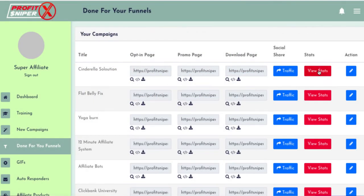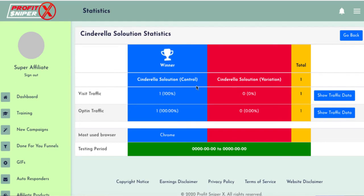The last thing is you can go ahead and check the stats on this. They've got an area here that you can go and view stats, and this will tell you how many people have actually come over and hit the various landing pages.